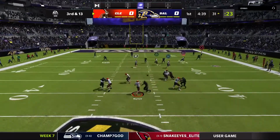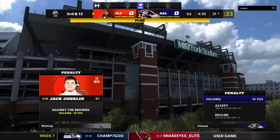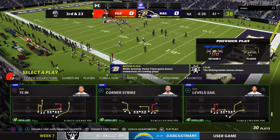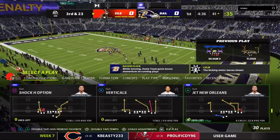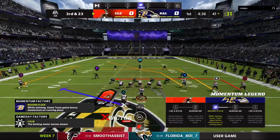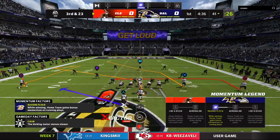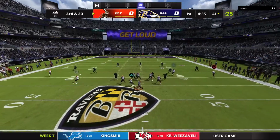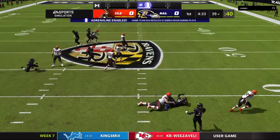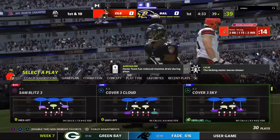Working out of the gun, Mayfield. That's incomplete, but there is a flag down, so hang on. A big call coming on 3rd down. They get Jack Conklin there, the right tackle. So following the holding call, what can they do here on 3rd and long? Mayfield to throw it. He rifles one that's intercepted. Picked up by Andre Cisco. And the Ravens are going to take over here up near the 40.